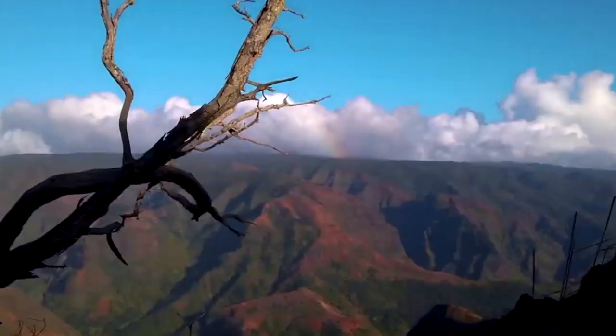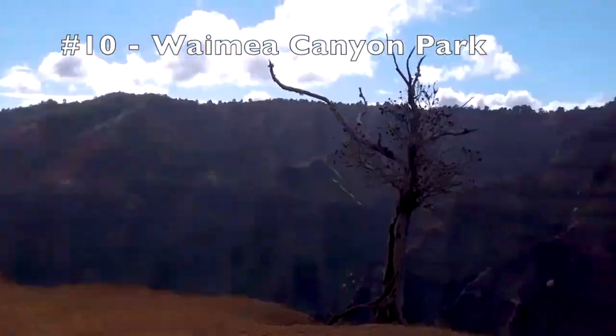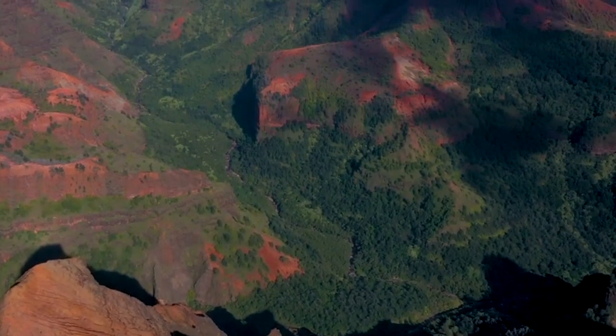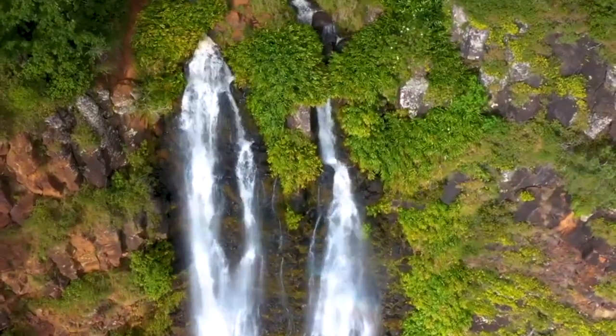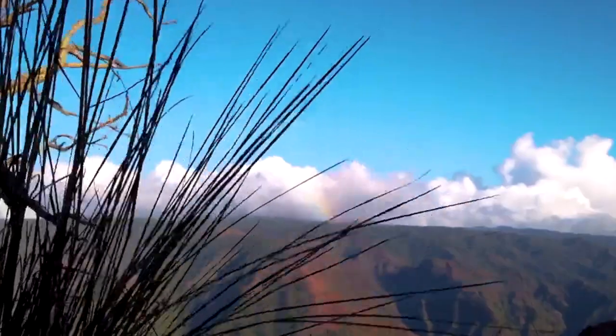10 best things to do in Kauai. Number 10, Waimea Canyon State Park. Also known as the Grand Canyon of the Pacific, Waimea Canyon is 10 miles long and 3,000 feet deep.